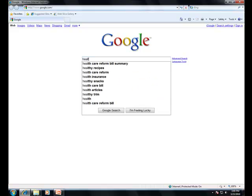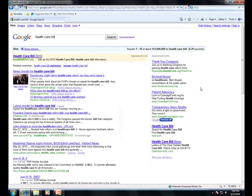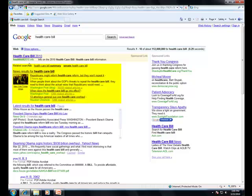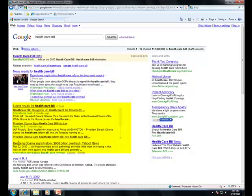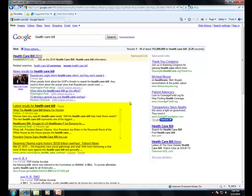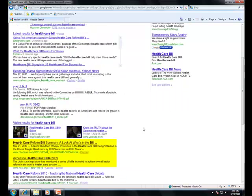we Google healthcare bill, you'll be able to see a little bit of the Google Caffeine implementation. You have news results here, then you have a live RSS feed of Twitter postings or updated news. It could be blog postings, whatever articles that are written about it. It's real-time live search that pops everything about this particular search query up. So we have the latest results for the healthcare bill, you have your videos, and then sometimes you'll see blog postings or news results down here below as well.